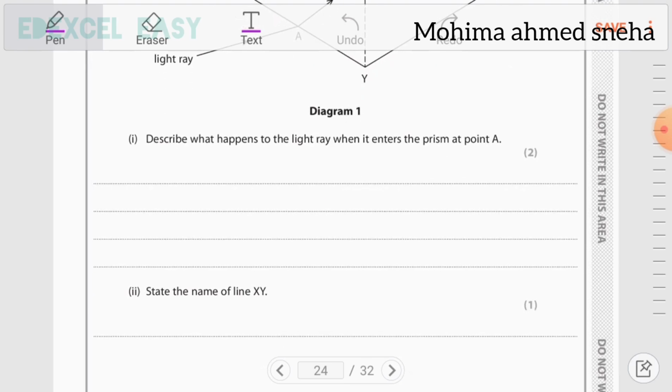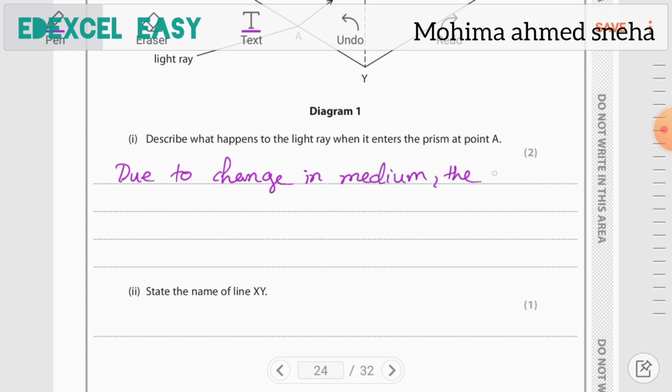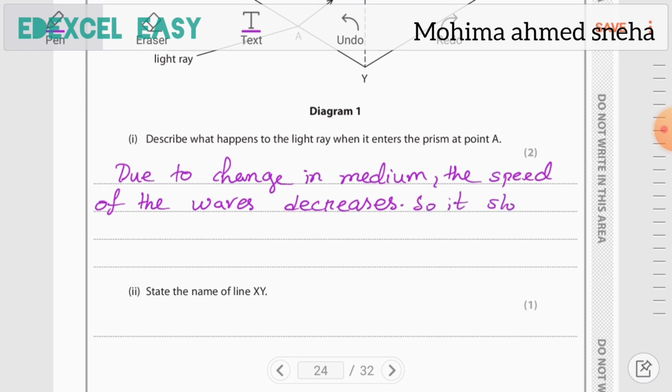So the answer should be, due to change in medium, the speed of the wave decreases, so it slows down and refracts towards the normal.